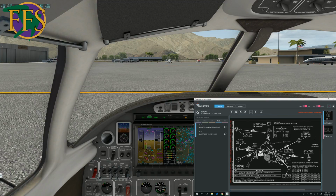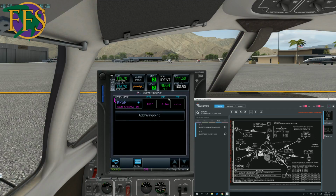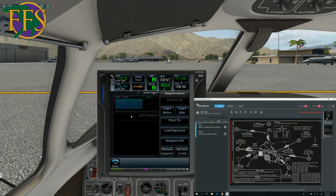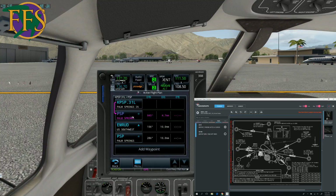All right, so I thought so, but always good to ask. All right, so first things first, let's go ahead and get all of our stuff set up here. PSP, that's Palm Springs International. We will be loading a departure. We're going to expect 31 left, Cathedral 1, which will take us back to Palm Springs. This is not at all what we will do.